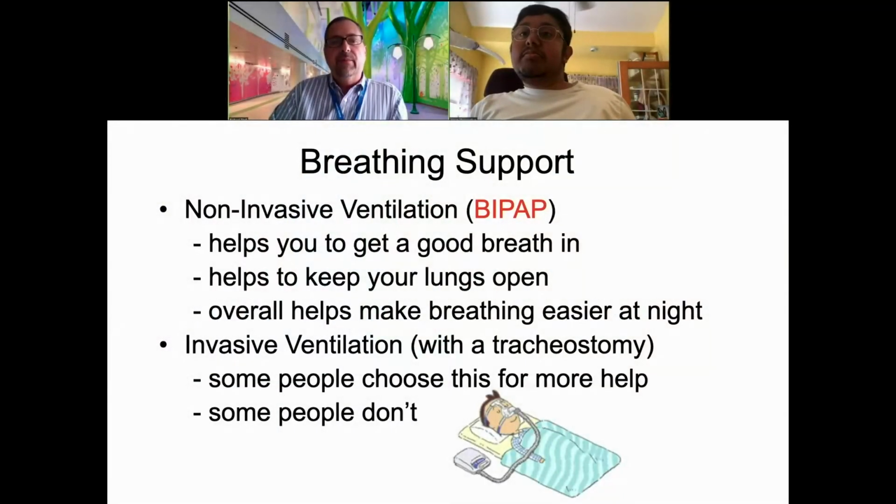If you can go to the next slide, I just wanted to make sure I'm not missing anything, but I just had some slides to talk about. BiPAP is really another word for non-invasive ventilation, whereas invasive ventilation is more with a tracheostomy tube. And some of our patients do choose that when they get to a point, and I'm sure that we'll broach that subject a little bit with Dr. Sheehan and Conrad. Next slide.